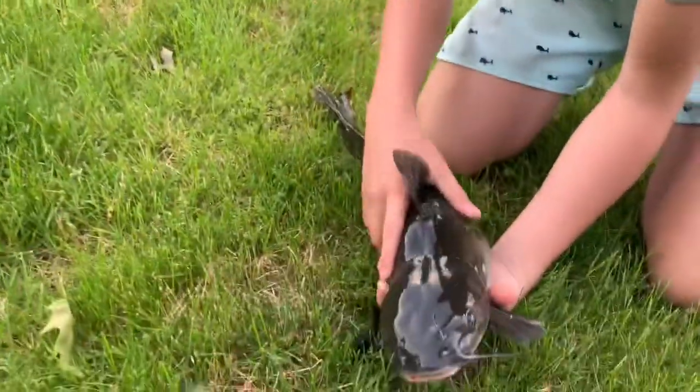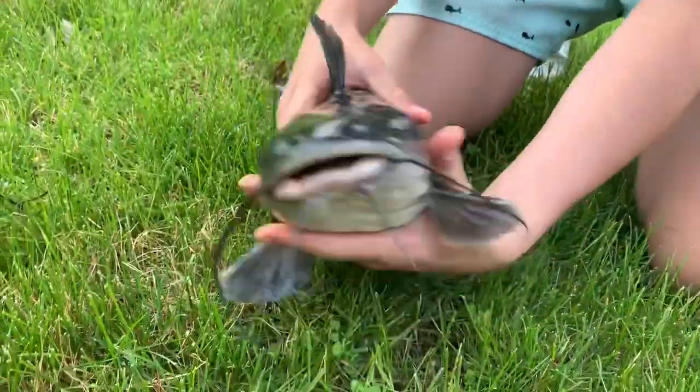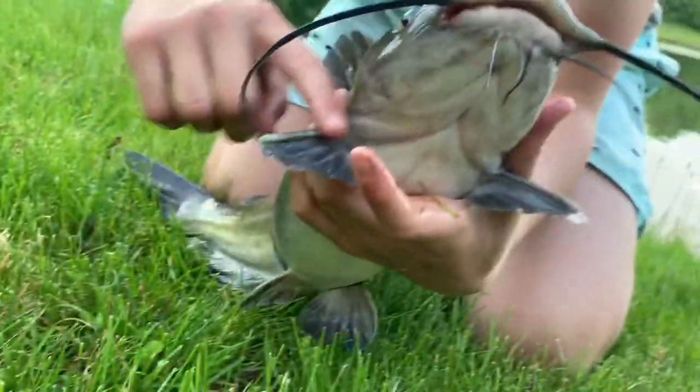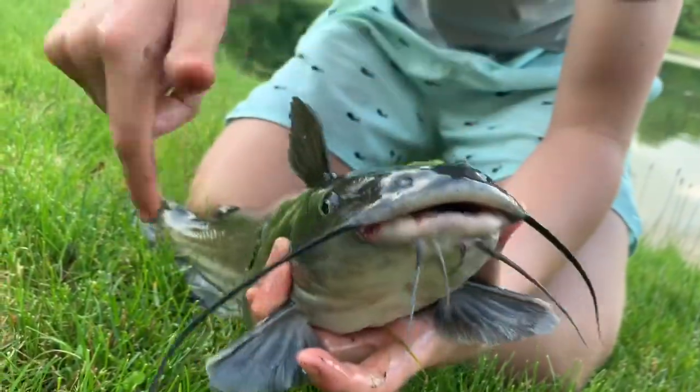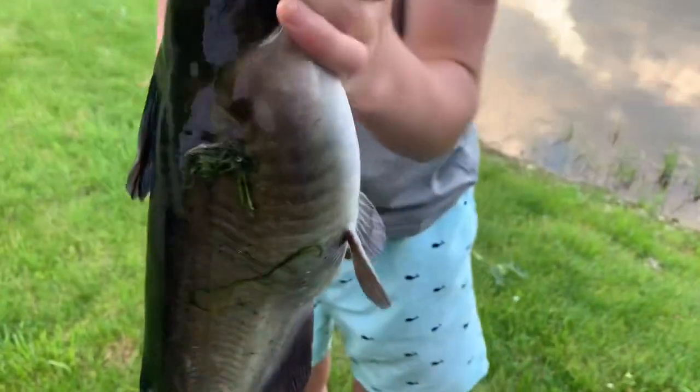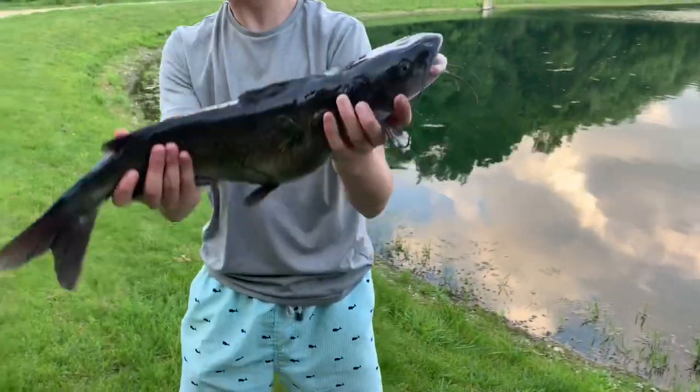So when you're holding these guys, you wanna go under their stomachs like this, alright? And you wanna go under and hold them right behind these dorsal fins, because when they get scared, they lock them up. And then you hold them like this, because these things are like needles. If they get you with these, they'll go right through you. So you're gonna hold them like this.